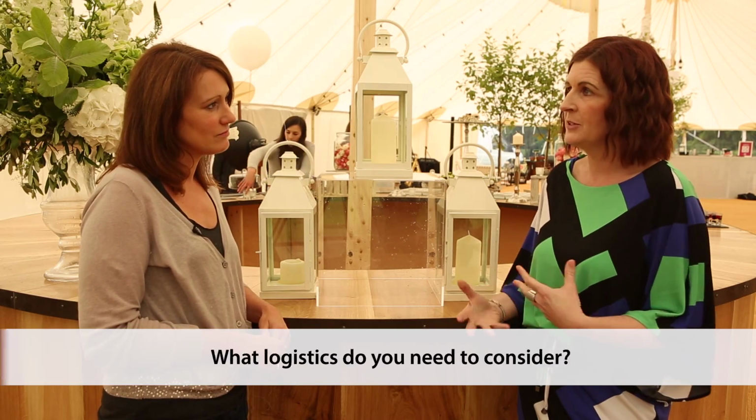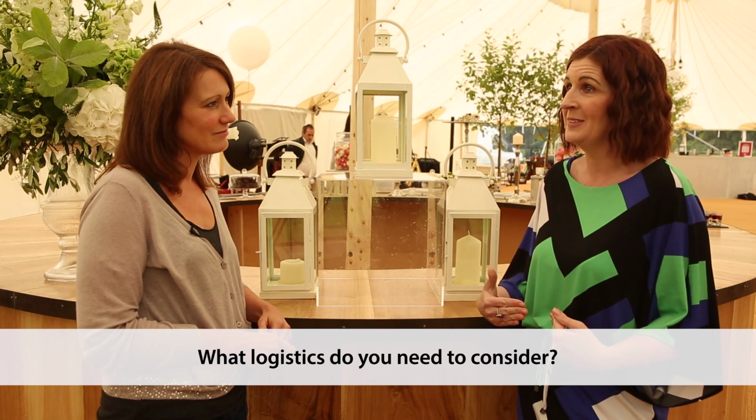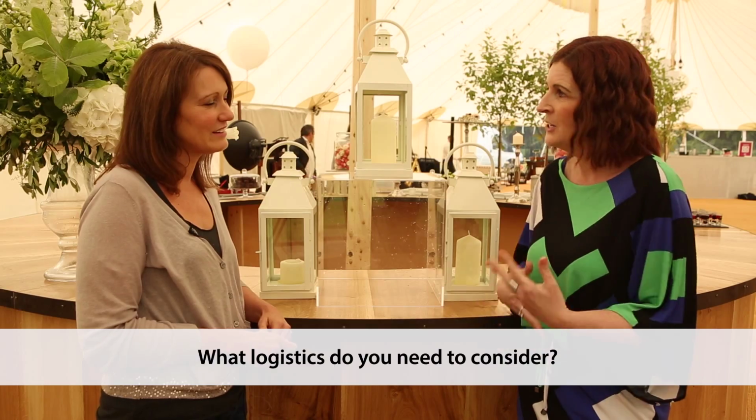Absolutely. Well, the other big thing is logistics. So from a logistical point of view, what is it that a new planner needs to consider? Because obviously they're not aware that it can take quite a long time to set up a tent like this. You can't set it up the day of the wedding. So what are some of the logistical things they need to look out for?